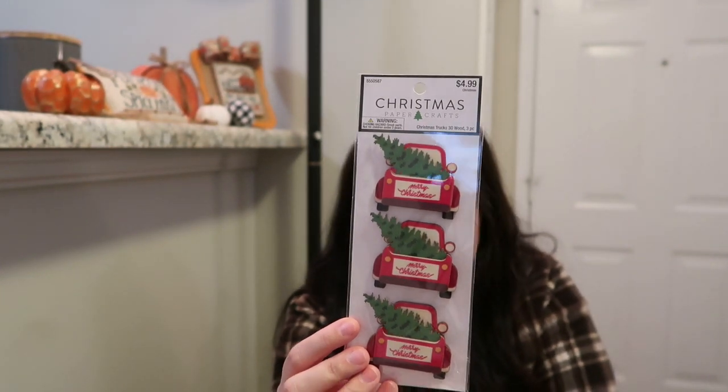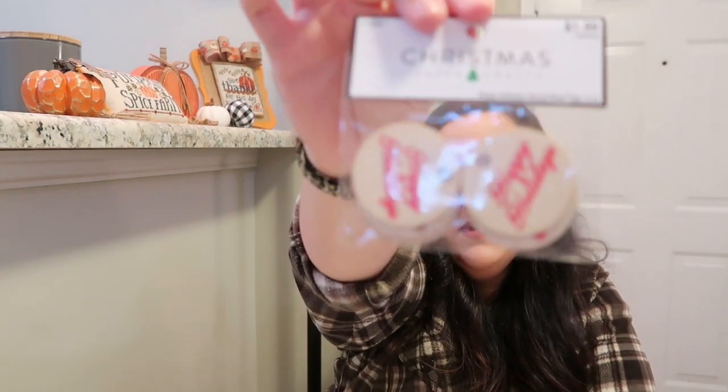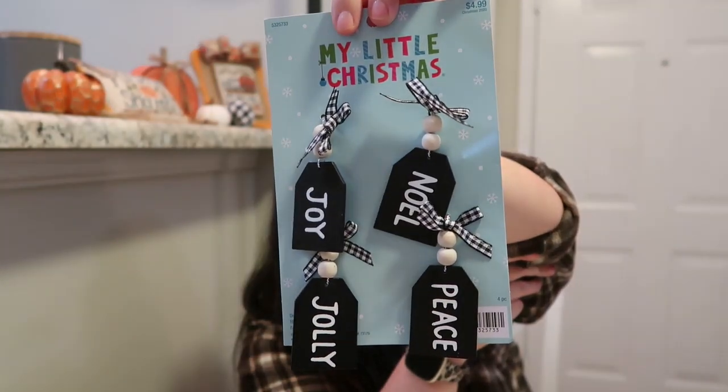Little trucks that say Merry Christmas. This one's a little snowman. A little tassel. And these just say Happy Holidays. And then some little ornaments that say Peace, Noel, Joy, and Jolly. I thought that Jolly would be cute if you guys are participating in Jolly Housewives, the stitching and stuff, on one of their pieces that you stitch and finish. I also have my rick rack for my Cookie Exchange piece.